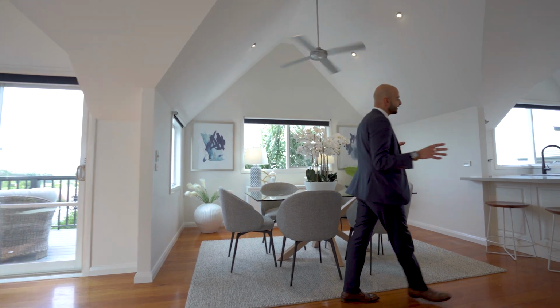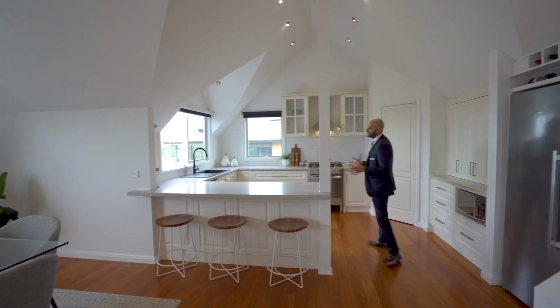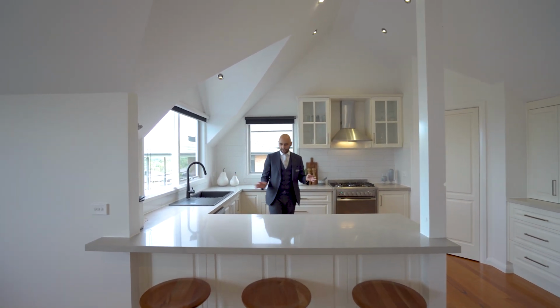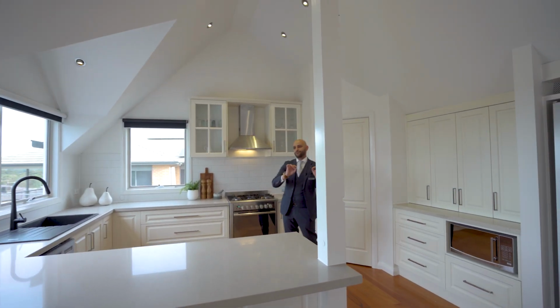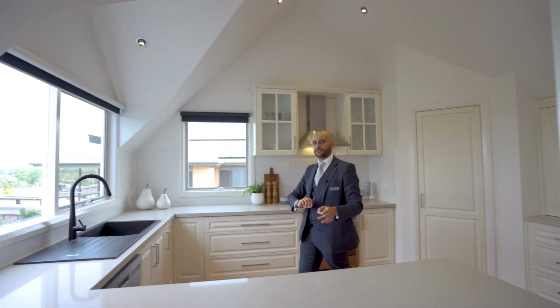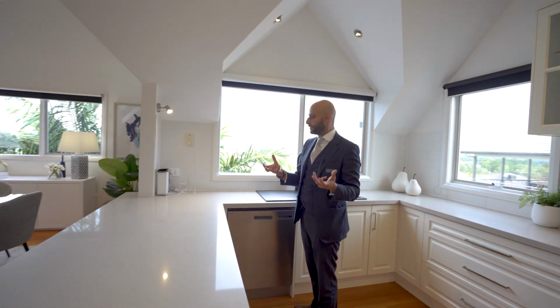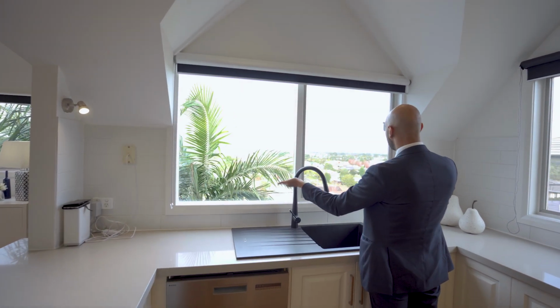Over here is where I would say most of the living would happen. In this section of the house, as you can see, we have an absolutely outstanding kitchen with a ton of cupboard and bench space. Now here's one of the unique features about this home. Not just the high ceilings, not just the quality of it and all the little bits and pieces, but look at this. You get a view like that from your kitchen.